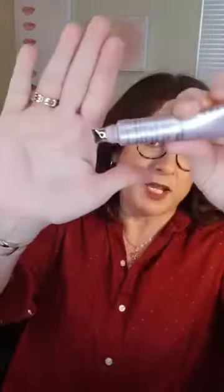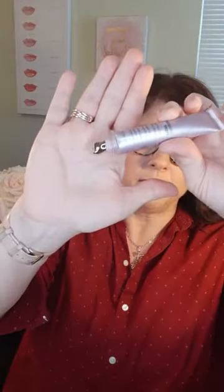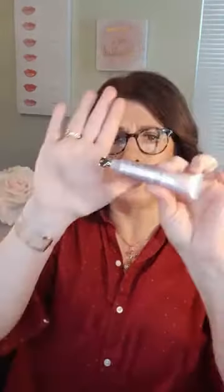And also, this is super fun. It has the type of applicator where you don't even put this on your finger, you squeeze it from the applicator right onto your eye area. And this applicator itself has a way of micro-stimulating the skin so that it's more effective with what it does. So this is really a very cool thing.